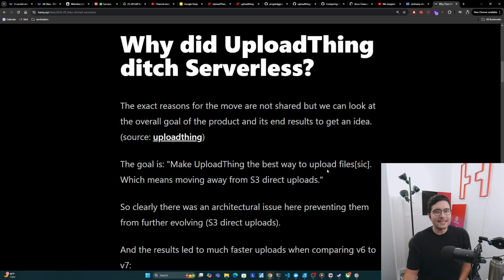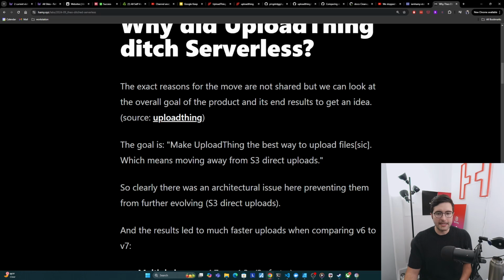All right, so why did UploadThing ditch serverless? So the exact reasons for the move are not shared, but we can look at the overall goal of the product and its end results to get an idea of this. Here is the announcement post, and I'm pulling stuff from that. The stated goal is basically to make UploadThing the best way to upload files, which means moving away from S3 direct uploads, S3 being Amazon's static file asset storage. And so clearly there was an architectural issue here preventing them from further evolving UploadThing, at least in the way that they wanted to. And they're saying that that's due to S3 direct uploads.